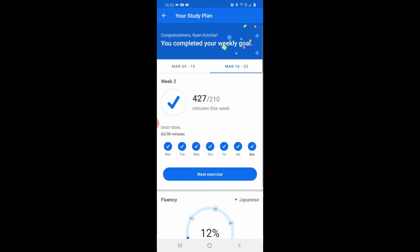Now I've been doing 60 minutes, so if you look down here underneath week 2 and the 427, it'll show daily goal. I've studied 63 minutes today out of 30 today, at Sunday. So that means total with this 63 added to all the other time that I've studied this week, which was at least an hour, if not more, comes to 427 minutes out of the 210 that I had set the study plan for. And so that's a good way to keep track, and the blue check marks on the days show that those were days that I completed my study plan. I reached the goal for that day.